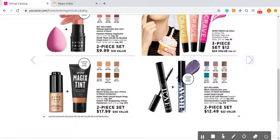Here you get to pick which glimmer shadow liquid eyeshadow you want, and it comes with a bottle of Love at First Lash mascara, and the 2-piece set is $12.49, and I believe that mascara only comes in black.